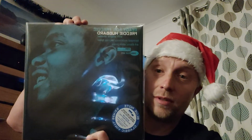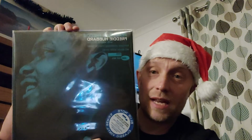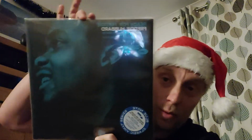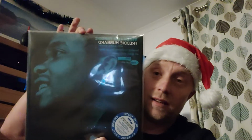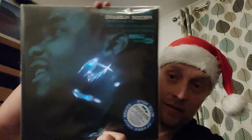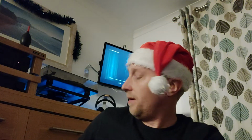The quality issues of these new Blue Note Classic releases, I have to say, they're not brilliant. But the sound is beautiful. The depth, soundstage and instrumentation detail is stunning. I would recommend this, but make sure you get a clean copy. That's at number nine.